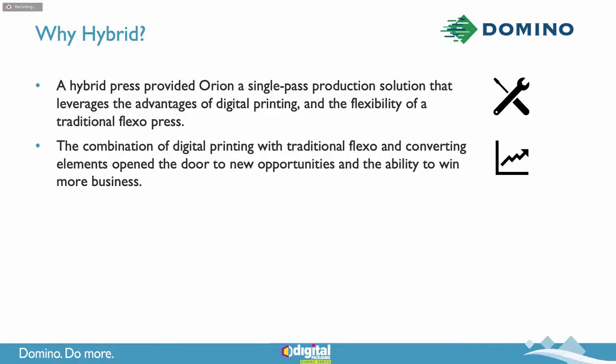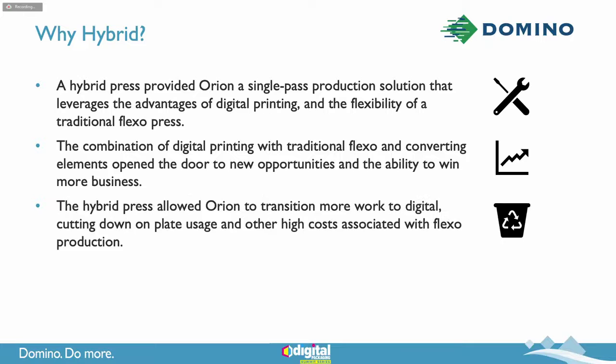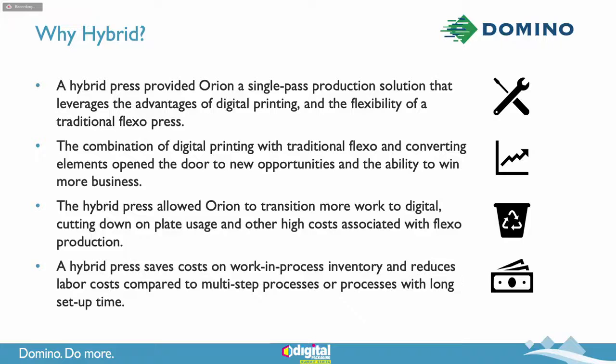Also, this unique combination of digital printing with traditional Flexo and converting elements helped them open the door to even new opportunities and the ability to win more business, which was one of the key goals that they set out with at the beginning of this project. The hybrid press also allowed Orion to transition more work to digital from their Flexo asset, which continued to cut down on plate usage and other high costs associated with Flexo production.